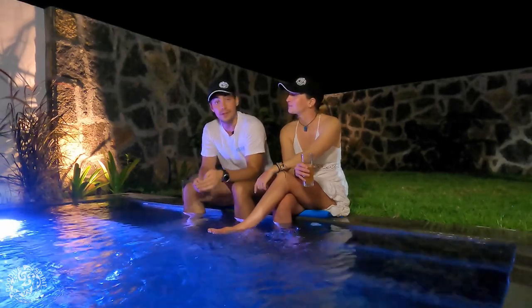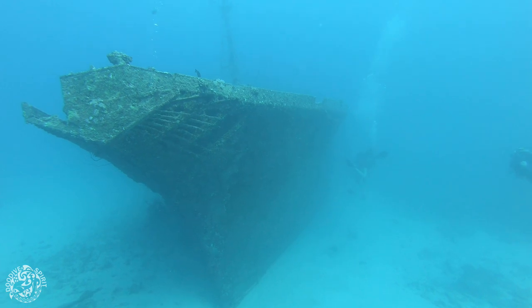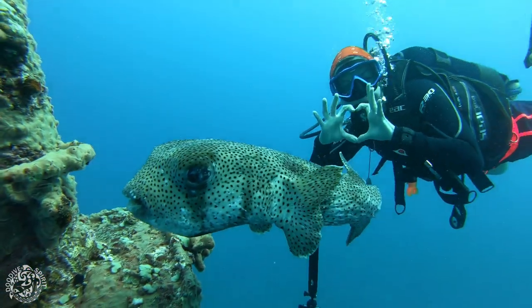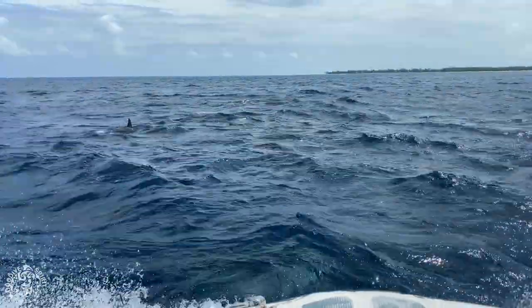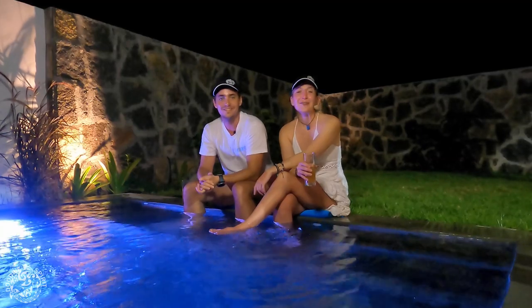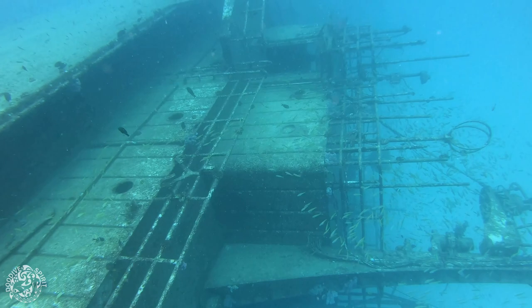So we did three dives today. The first dive was a shipwreck named Stella Maru. On this wreck, we saw many porcupine fish, huge ones. And on our way back to the diving center, many dolphins came with us. One was flipping outside the water. Magic moment. So magic.